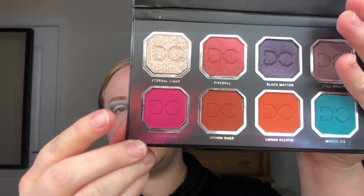Next, I'm going to take my Morphe M433, and we are going to dip into the shade Lucid Dream, which is this kind of raspberry color. And that is actually going to go right here.